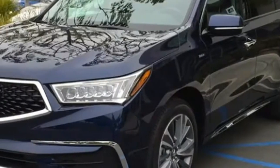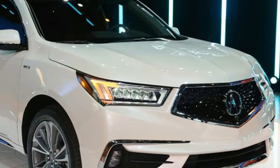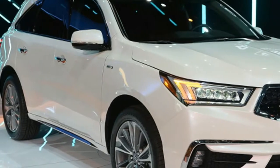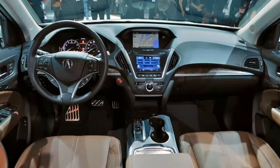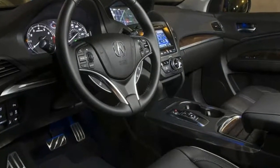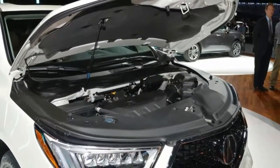The company expects the MDX hybrid's target buyer to be both significantly younger and more affluent than those who go for the non-hybrid models, considering that the hybrid's interior feels conservative, if a bit drab, for the mission. And years after its introduction, Acura's dual-screen infotainment system still confounds and infuriates.